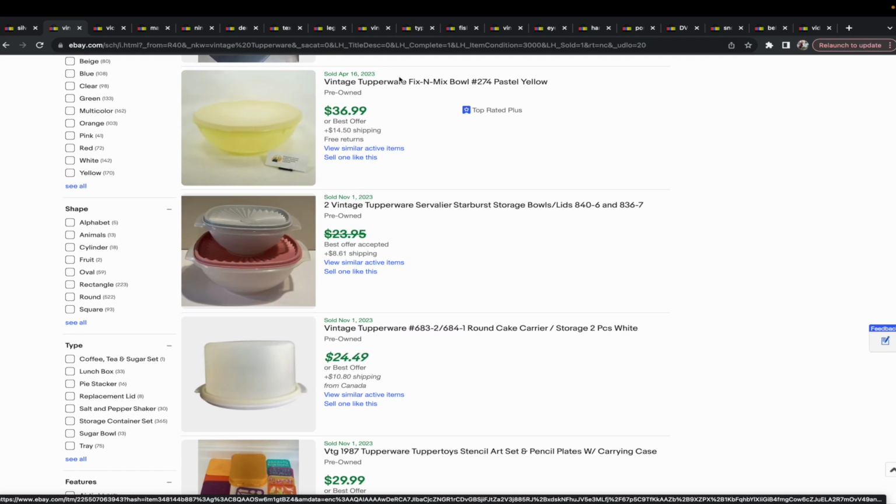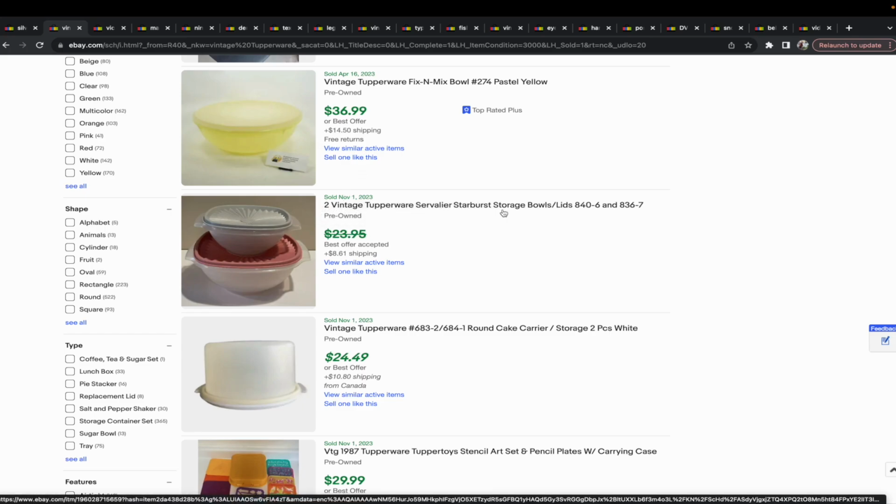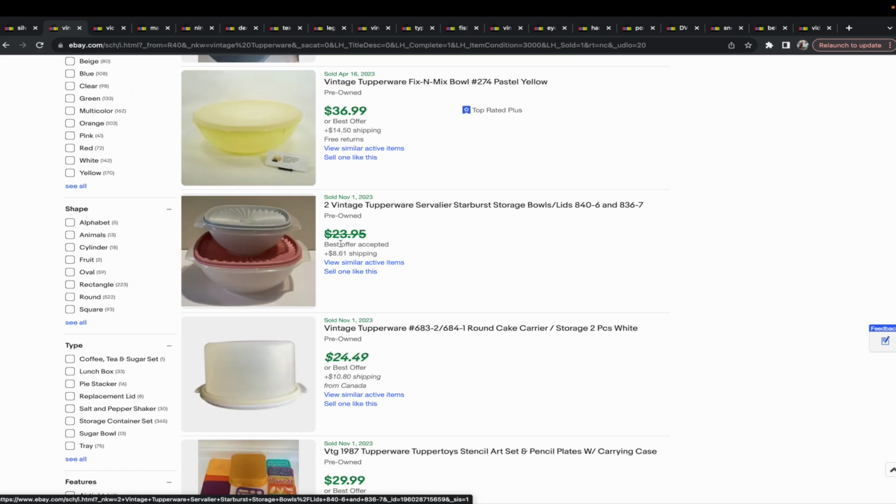This pastel yellow fix and mix bowl was sold for over $50 just for this one. And this is all pre-owned. I've done all pre-owned here. You have 2 vintage Tupperware Starburst storage bowls with those Starburst lids. You guys know what I'm talking about. They were up for 24 plus 8, so 32 and change. They took a best offer, but still pretty good.